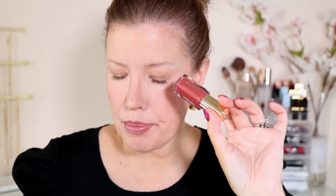And then for some shine, I'm going to use this beautiful lip oil. It's the Shade Slick Tinted Lip Oil in Pink Beet. Okay, now if your brows are already really nice, you already have full, beautiful brows, you can skip this step, but I need a little bit more definition for my brows at night, so I am using a brow pencil.